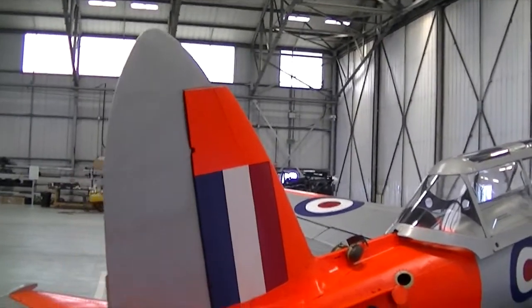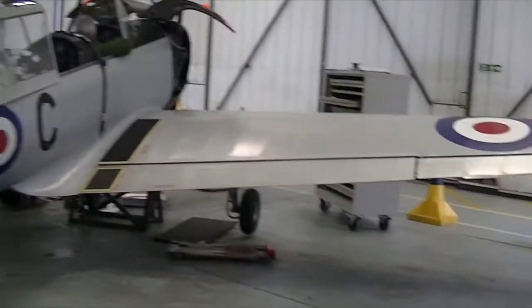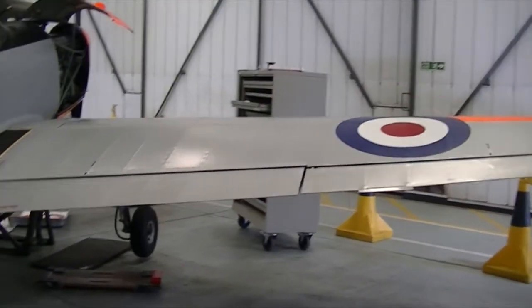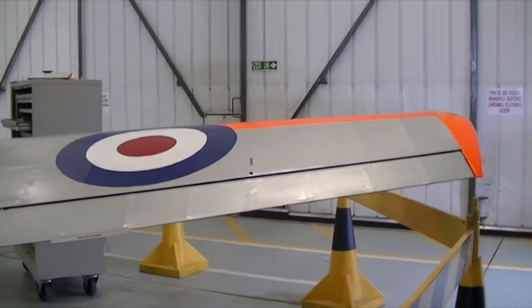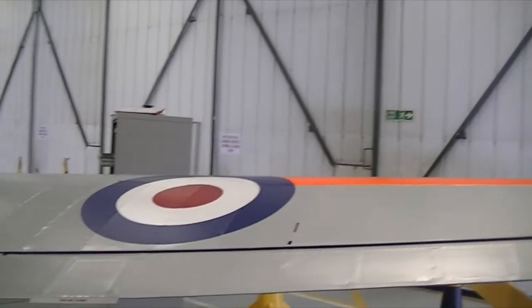It doesn't fall off, it's doing it right. So we've got the two, we've got the black and white one, but this one's in the original colours. Brakes on again now. Well, they work on these all the time, because these are beautiful.